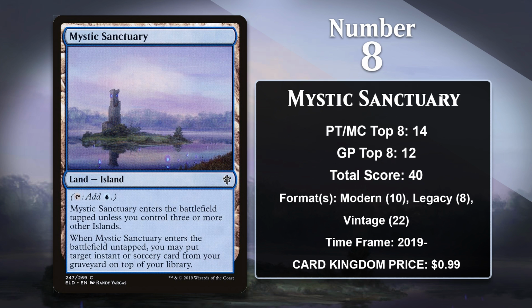sorcery card from your graveyard on top of your library if it comes into play untapped. This card might seem kind of innocuous, and in Standard it really was, not gaining a single point. However, it has proven to be quite powerful in other formats, even getting banned out of Modern in July of 2020. This is because it could create a lock of sorts when combined with Cryptic Command.